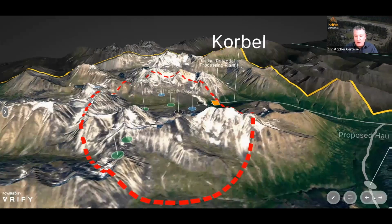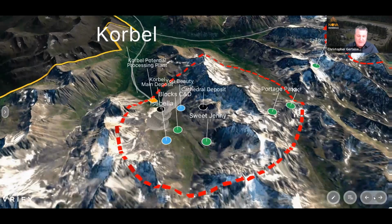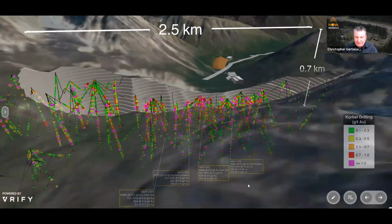Okay, so at Corbel, we have numerous prospects and anomalies we've been working on and developed through the years, but I really want to focus on the black dots. This is where we have our resources. Corbel Main, absolutely massive deposit, bulk tonnage, 2.5 kilometer strike length. The geometry of the deposit lends itself to a very low strip ratio, which is an important aspect to look at when looking at the economics of a project.